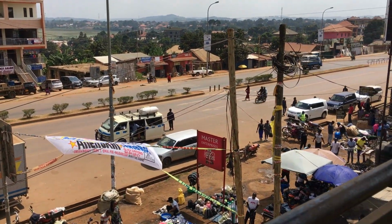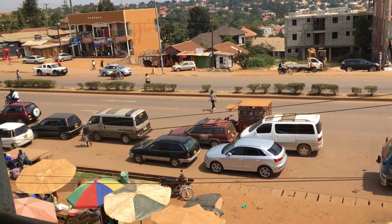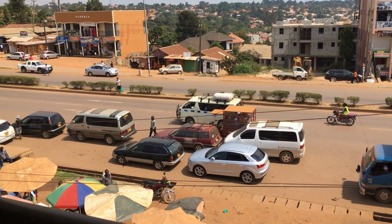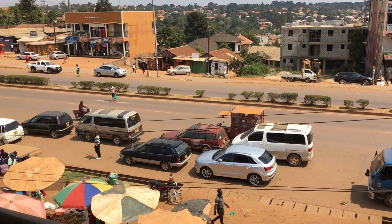What do you think of the views here, guys? Let me know down the comment section. There in a distance, just behind the buildings across the road, you can actually spot wetlands, meaning Lake Victoria is also close.